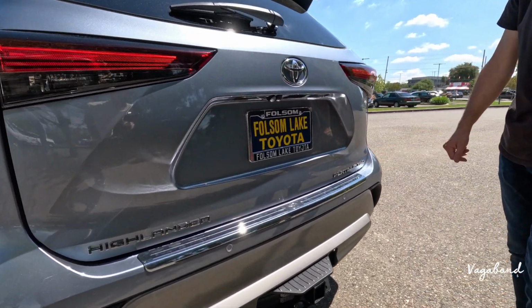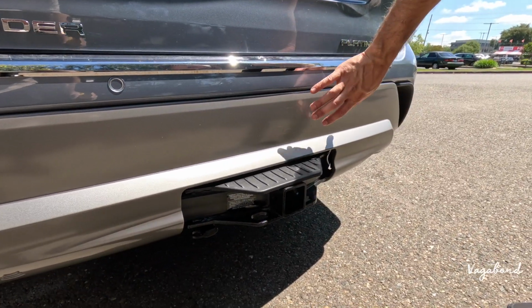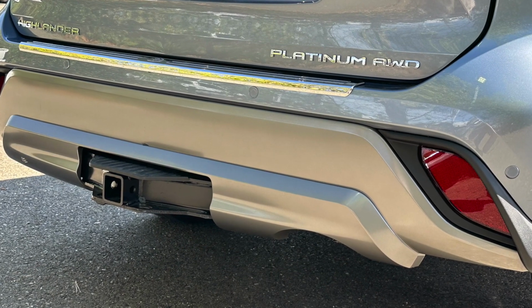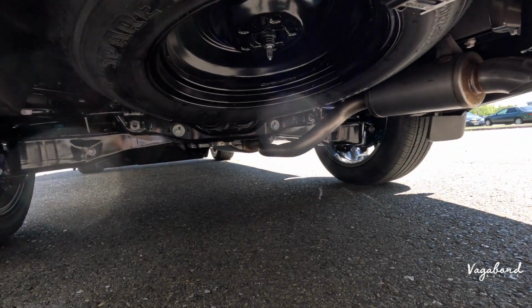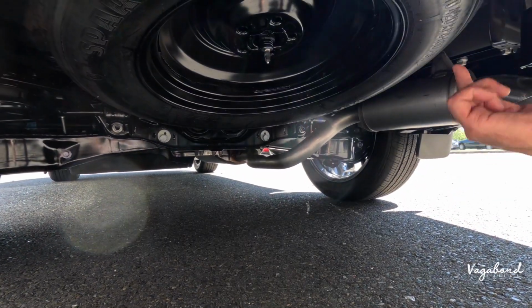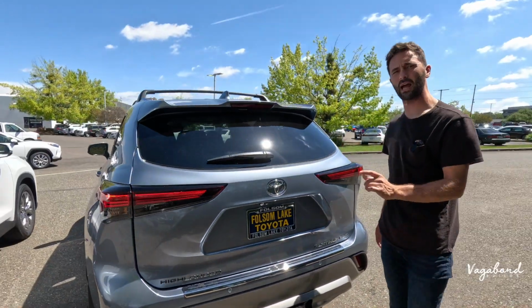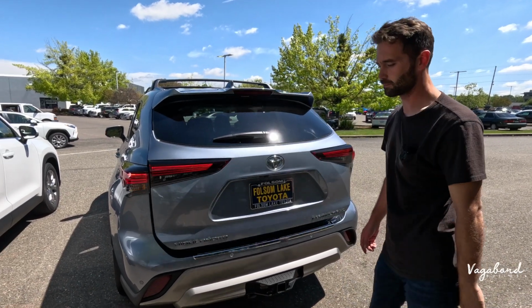Highlander, some chrome trim back here, finishing off that lower end with no matte black plastic, but you still get that gray look, so a little bit richer design. And then this is what your tow hitch looks like on the Highlander. Now, exhaust tips are tucked away as well, but your spare tire is under here on the Highlander, to where on the Grand Highlander, your spare tire is actually on the inside of the car. Let's go ahead and pop these cargo areas open.